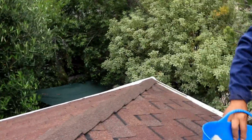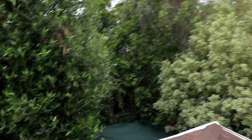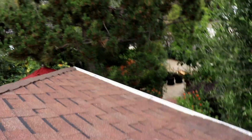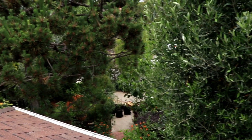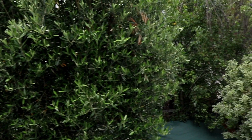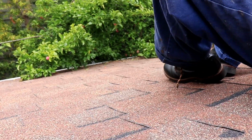People are always asking me what my garden looks like from above. This is about the best you're gonna see it, really. You can see why I don't have very much sun between the pine tree, the olive tree, the birch tree, and those bushes.